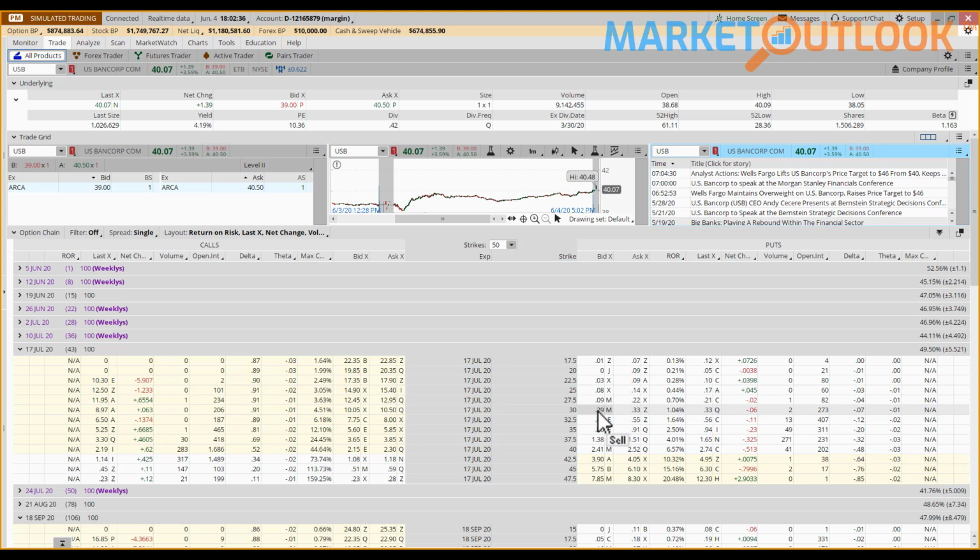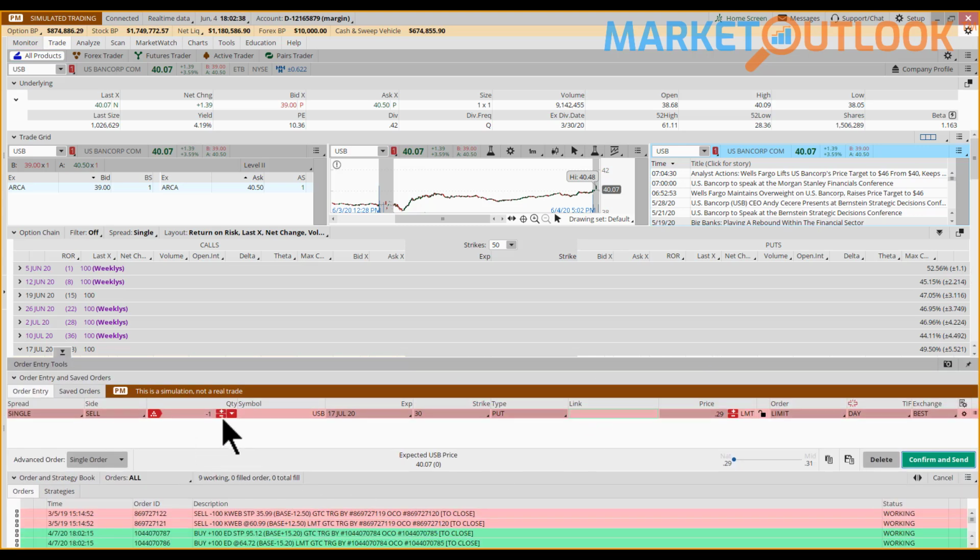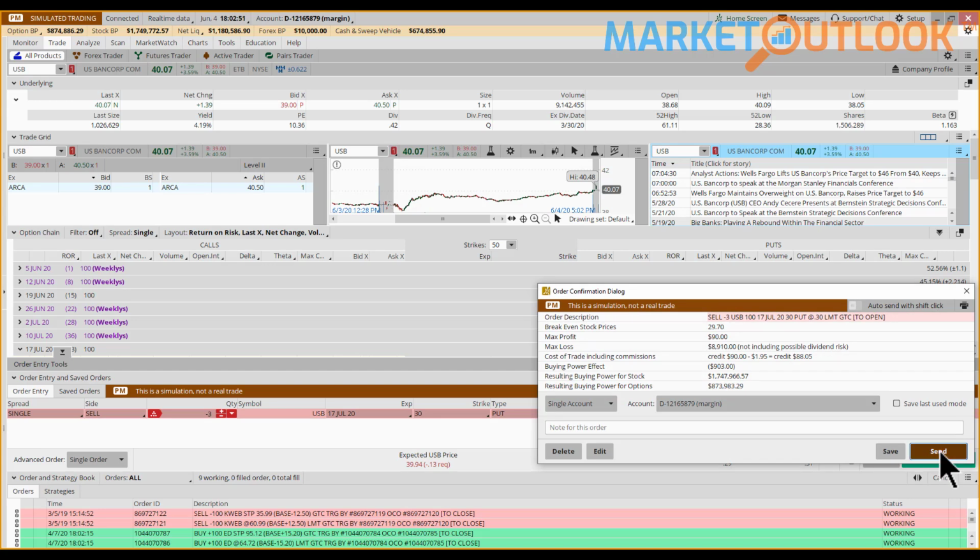So let's go ahead and click on the sell price there. I'll actually do 3 of these contracts here, and we'll bump this up to 30 cents. And I'm actually going to put that in as a good till cancel order. That way, if I don't get filled tomorrow, I'll still have that working for me early next week. So let's click confirm and send and ship that off.